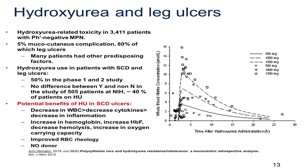This is from my phase one study, in which, due to the fact that we have fantastic pharmacists here, they did pharmacokinetics of sodium nitrite in the blood, and they showed that patients that were taking hydroxyurea, which were on the trial, were having an increased release of nitrite in the blood, which was dose-dependent. So it was a little bit for the 500, a little bit more for 1,000 milligrams, and more for the 1,500. So basically, hydroxyurea is a nitric oxide donor.